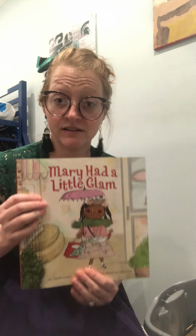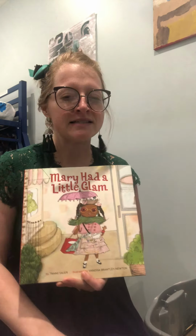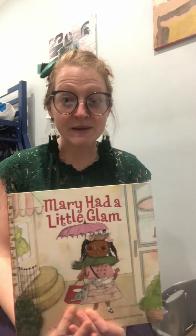I'm coming to you today to share a fancy nursery rhyme. We studied nursery rhymes a couple weeks ago when we read After the Fall, which went along with Humpty Dumpty. Today I'm going to be sharing a nursery rhyme, but a little bit different version of it. This is called Mary Had a Little Glam. So it's supposed to be like Mary Had a Little Lamb, except it's just a little bit different. You'll also see several other nursery rhyme characters make appearances in this story.